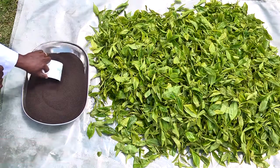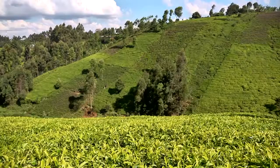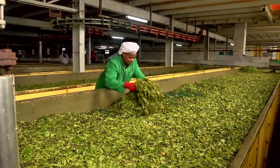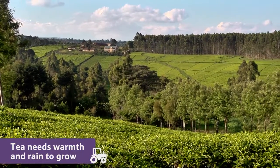Black, green and white tea are all made from the same plant. The different colours and flavours depend on the climate and location that the tea is grown in, and then also in the way the tea is processed.